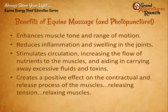So equine massage and photopuncture have a lot of benefits. They help to enhance muscle tone and range of motion. They reduce inflammation and swelling in the joints. They stimulate circulation that increases the flow of nutrients to the muscles and aids in carrying away excessive fluids and toxins, and just creates an overall positive effect on the contracting and expanding and release of the muscles. So you release tension and you relax the muscles overall.